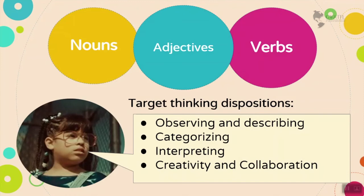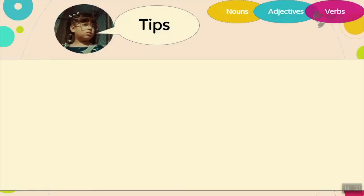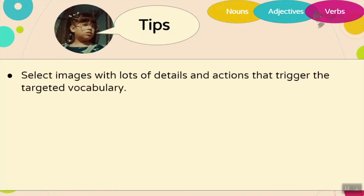By asking them to share and combine their words to write a story, we are leading our students into collaboration to extend their ideas and use their imagination and creativity. These are some tips for using this routine in the World Languages class. Select images with lots of details and actions that trigger the vocabulary you would like your students to use and practice.